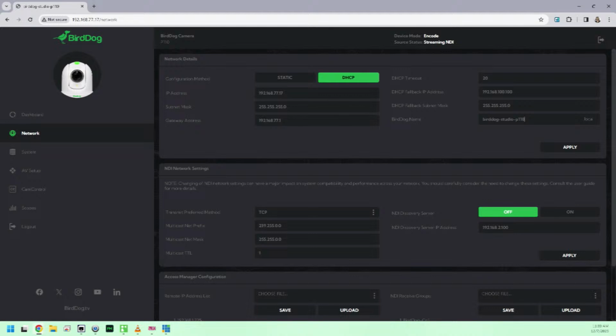Now, pro tip, I would prefer you to operate your NDI network in DHCP and utilize the DHCP reservation list, which on most reputable routing systems these days is included. If you leave it on DHCP and you assign an IP address on the DHCP service, then you'll never have to change any of this stuff.